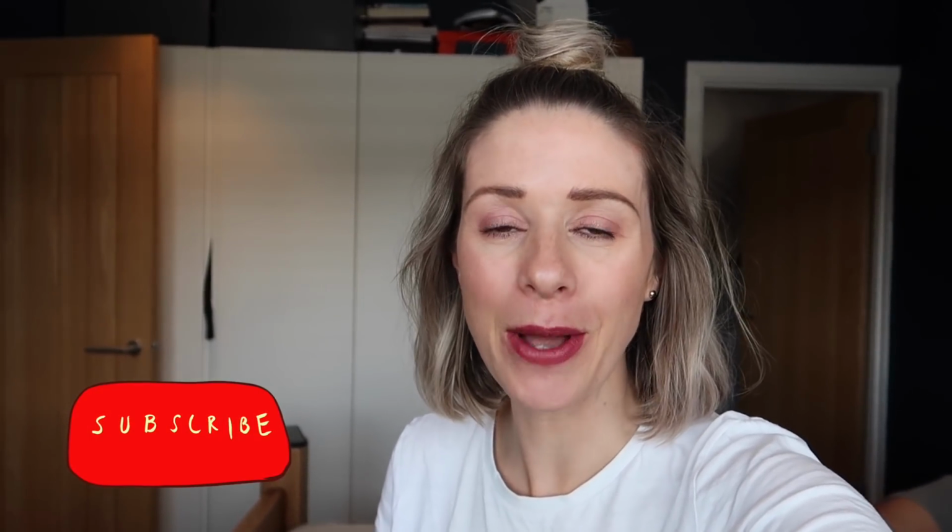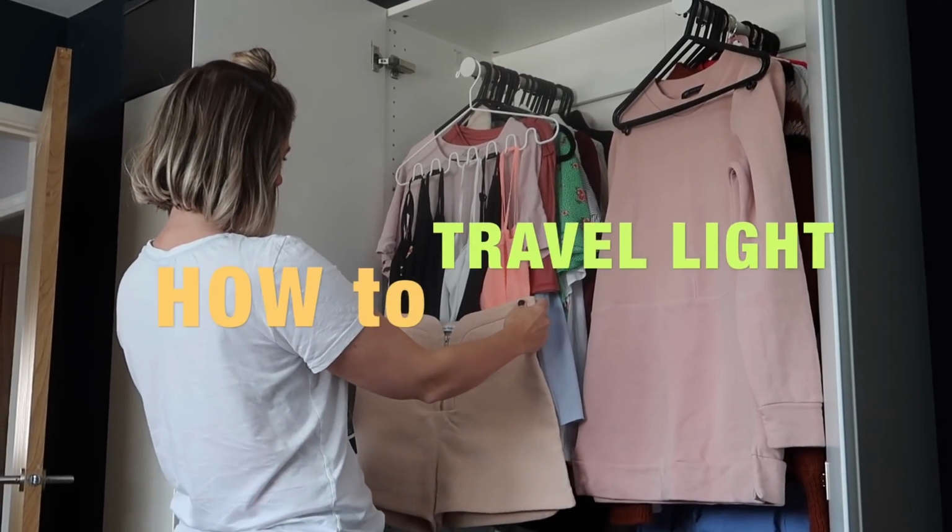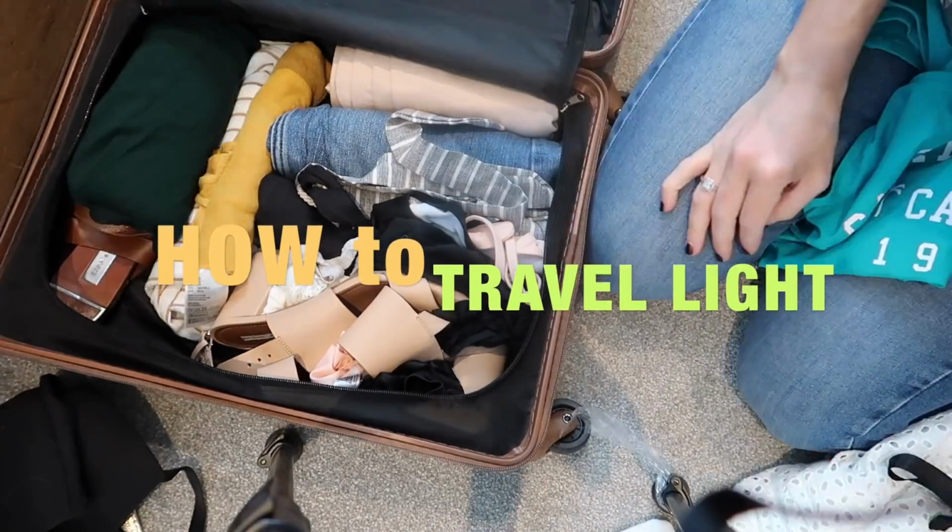So today I'm going to show you how I pack for holiday in a very minimalistic way. I'm one of those people who doesn't think it's necessary to pay for hold luggage unless you've got really young children and need to take a lot of extra nappies and all those different things. I just don't think it's necessary to pay that extra bit of money for something that you can pack really consciously.